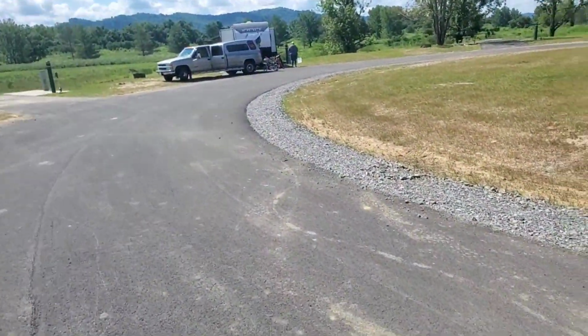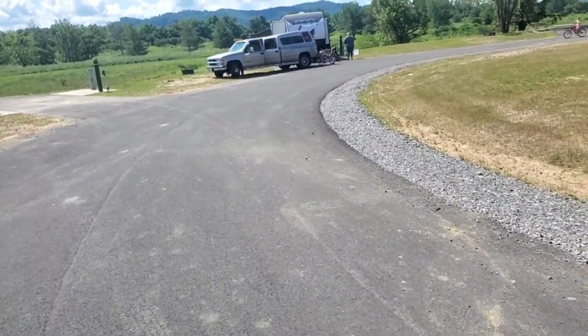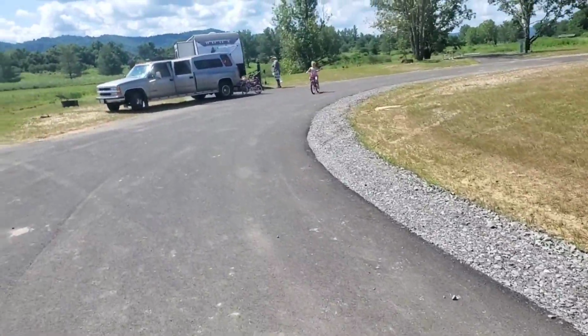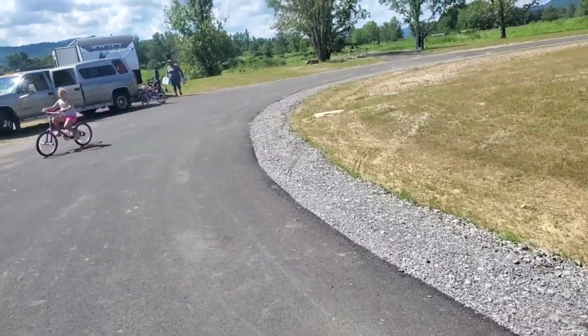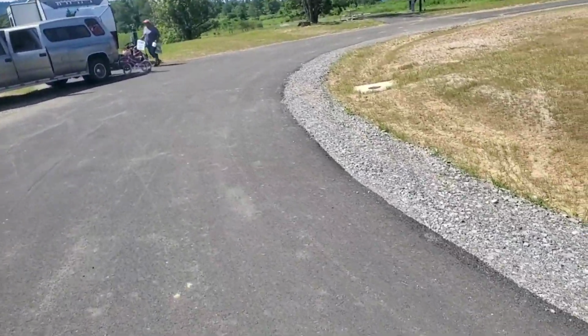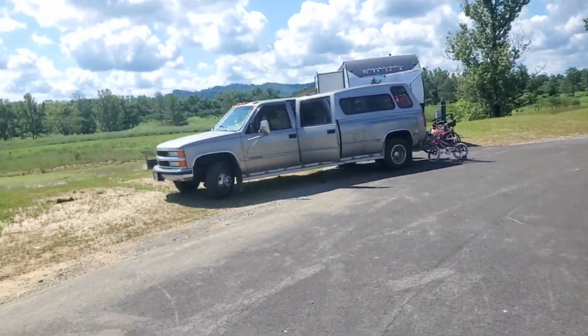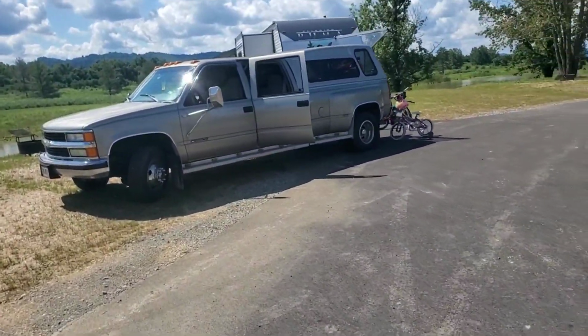So they're down here packing it up too. We just want to come down and give our thanks for their hospitality to this bike night. Right. Going this way.